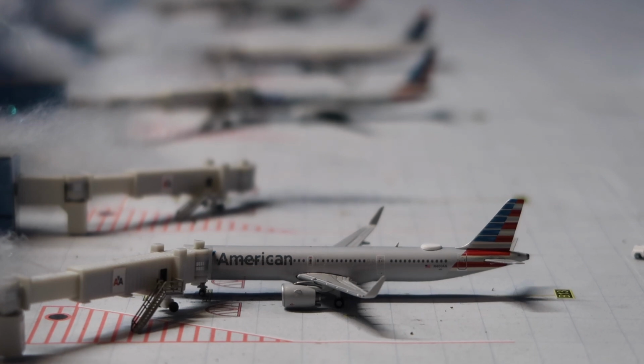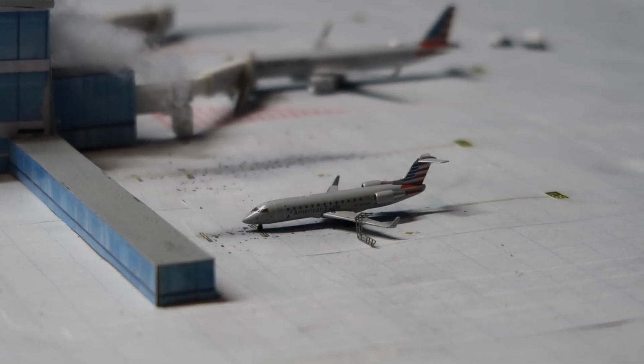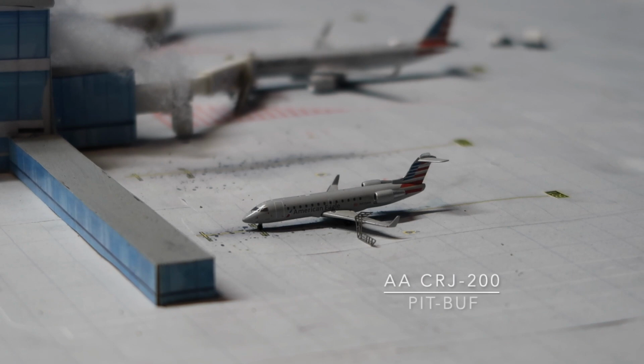Then at the end of this side of the American terminal is an A321neo with the bags pulling up to the gate and will be loaded soon for Los Angeles. Well, I guess there's still this side of the terminal, but anyways, this is a CRJ-200 at the commuter terminal and is preparing for the next flight to Buffalo, New York.